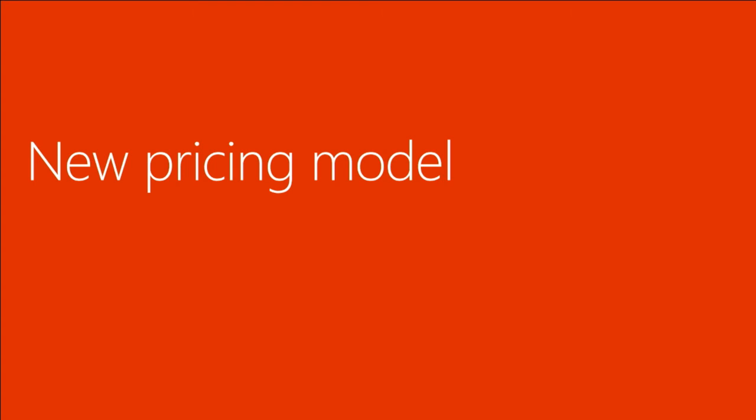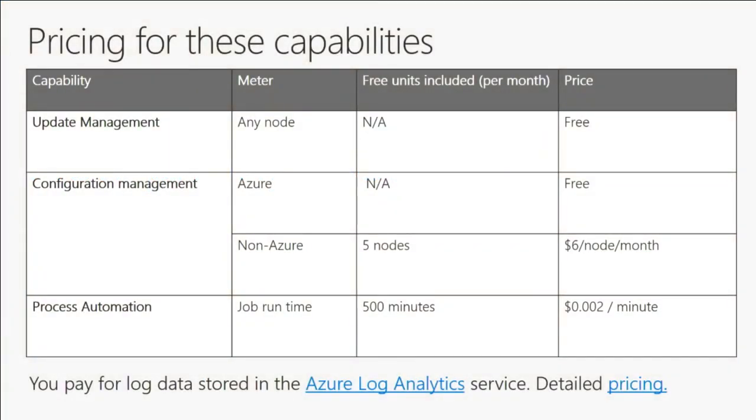We have done a lot of work to improve our pricing for update, config, automation, all the things there. So update management, I think your guess is right. You can get all the update management service capabilities, whether you're updating Azure nodes or non-Azure nodes, that's included with the Azure subscription. You just pay for the data you use for log data in Azure Log Analytics. I repeat, whether you are updating Azure or non-Azure, you get update management service capabilities at no cost. It's all included in the Azure subscription.